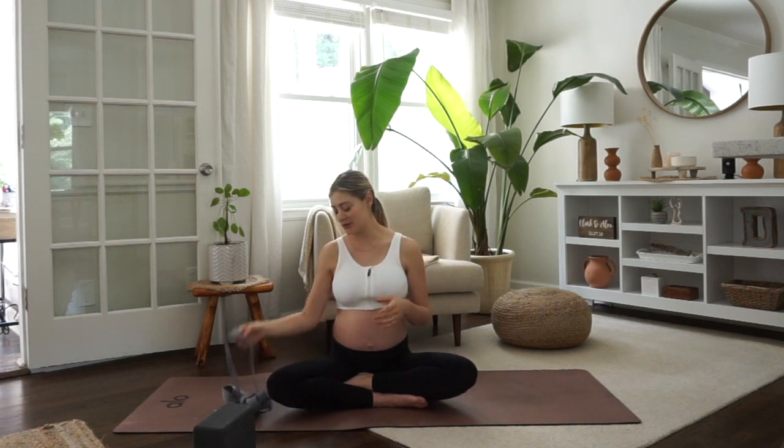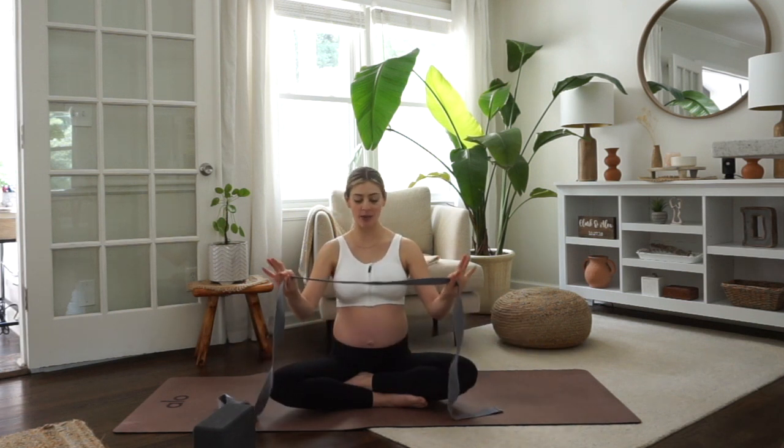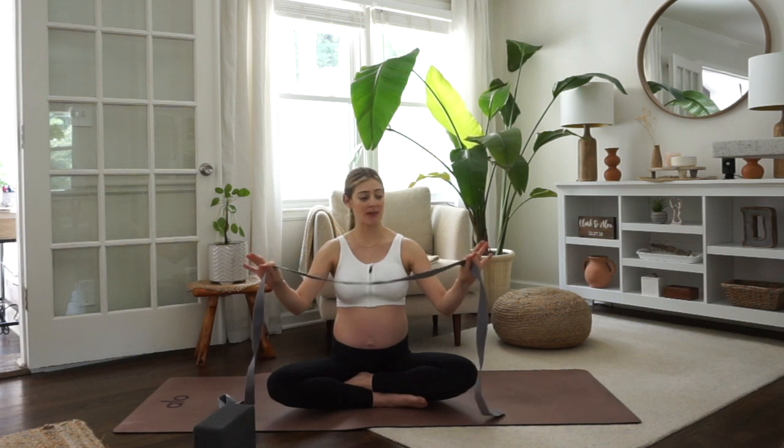Good, go ahead and flutter your eyes open. And then go ahead and grab your strap. Take the grip on your strap to be a little bit wider than your shoulders, and maybe it's going to be a lot wider than your shoulders, just depending on how tight you are.